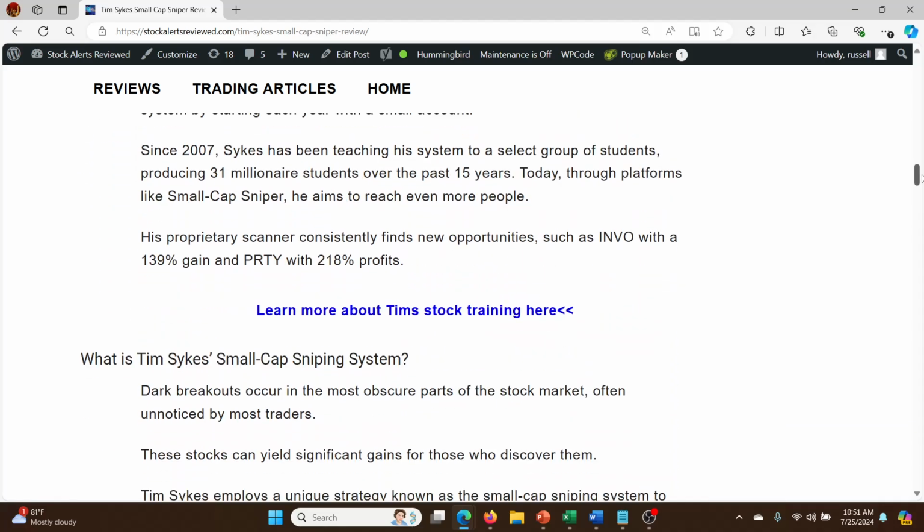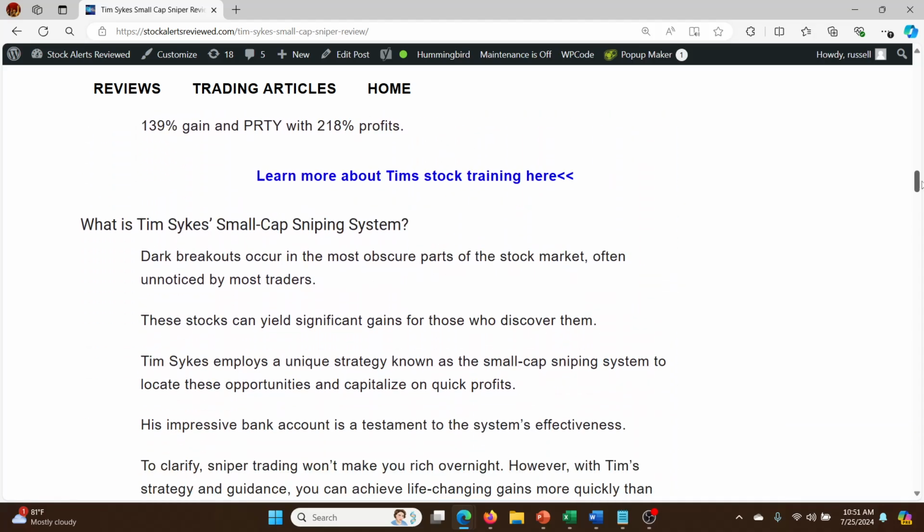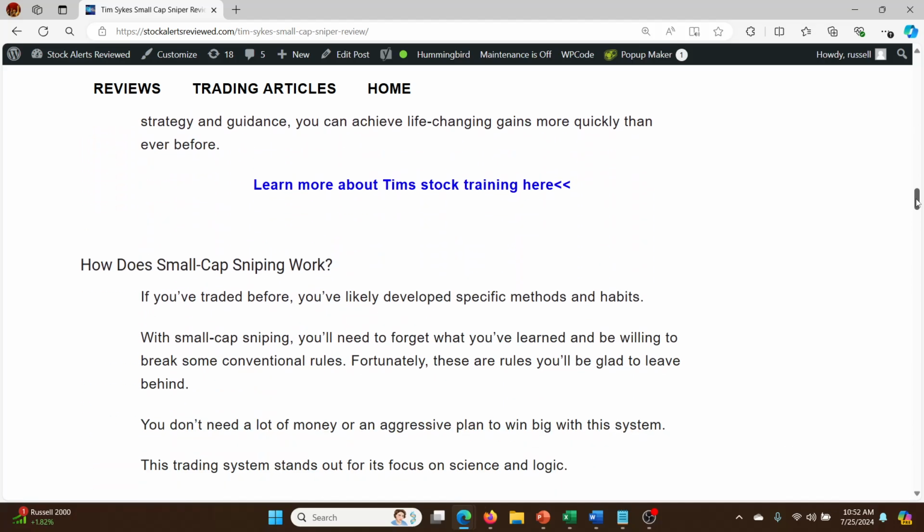So I really think he is a consistent trader. He keeps his stop loss really tight, and that's one of the things he preaches all the time: the only thing you can control in trading is how much you lose. So he's always preaching, cut your losses short. And sometimes he cuts his gains short, but overall he seems to be profitable with this small cap sniping. That's what he calls it.